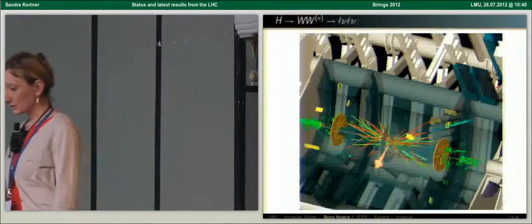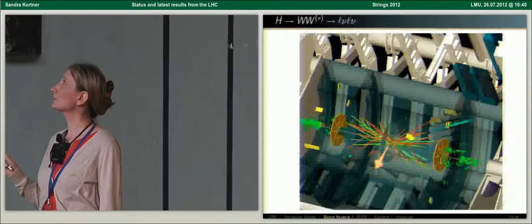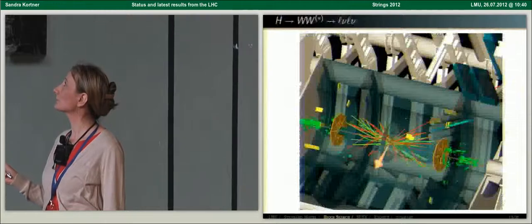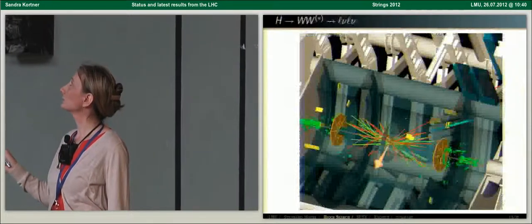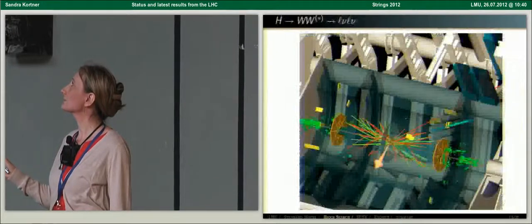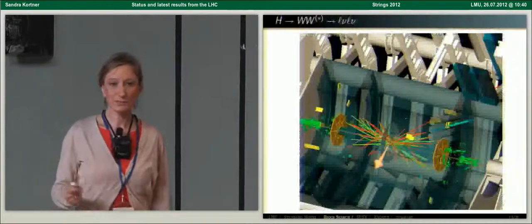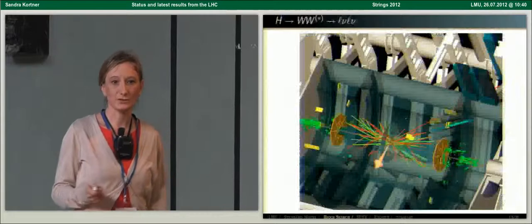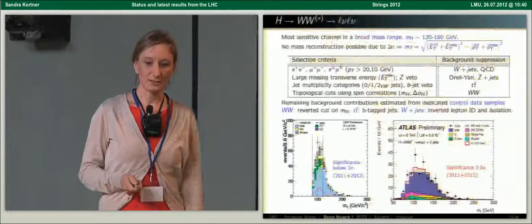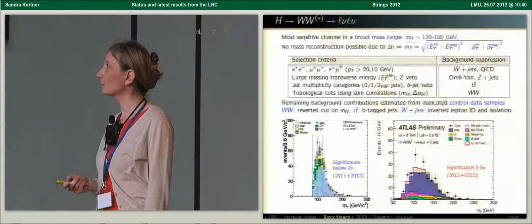The last channel I will cover here is the Higgs decay into two W bosons, where both of them decay leptonically. So here is one example where one of the W's decays into a muon plus neutrino, and the second one into electron plus neutrino. And the two neutrinos here are seen as just one vector of the missing transverse energy. This channel is the most sensitive one, it has the highest branching ratio in a wide mass range.